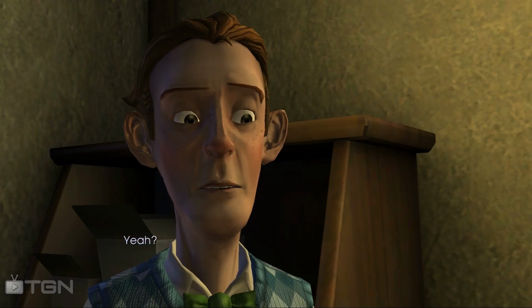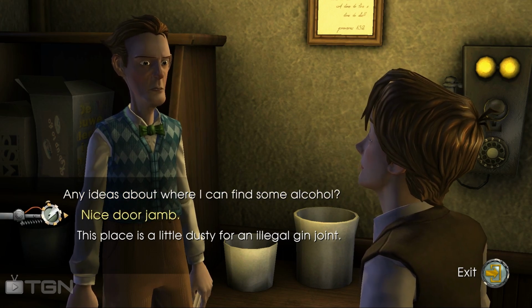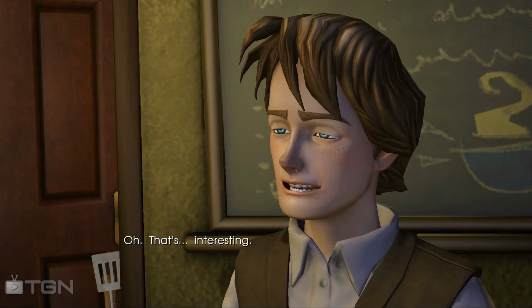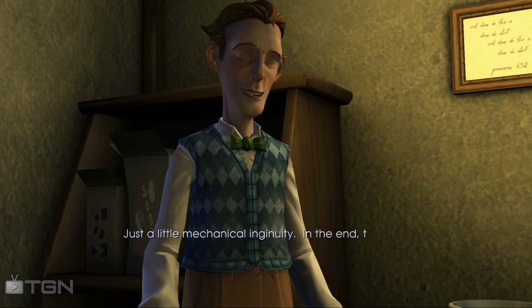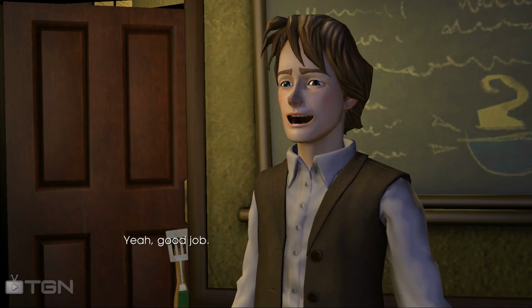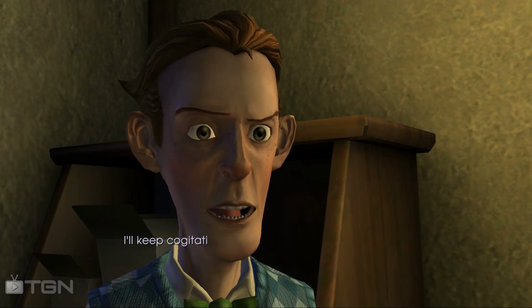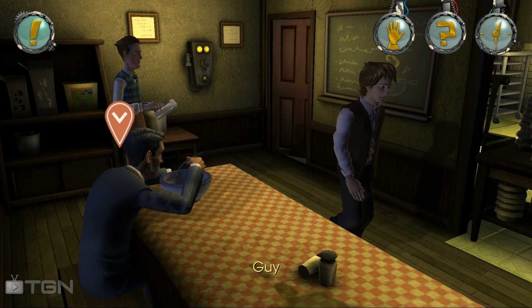Emmett. Yes? Nice door jam. Oh, that's interesting. Just a little mechanical ingenuity. In the end, the door is open. Yeah, good job. So you use a spatula.